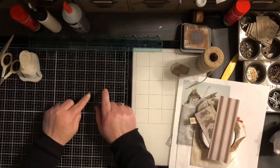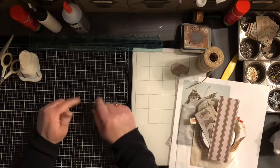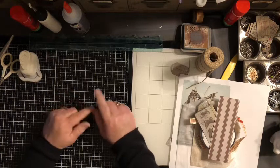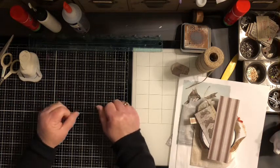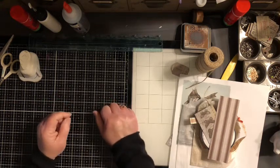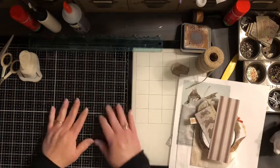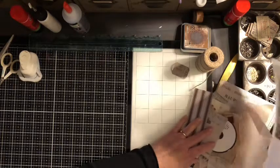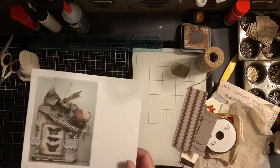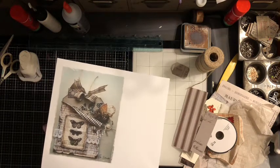I found out when I was looking for what project to do for today that I like everything. So it's going to be really hard for me to narrow down each week something to make. I can already tell that. But for today, this is the project that I have picked, and it is a tag.